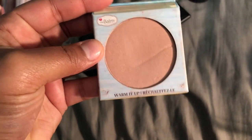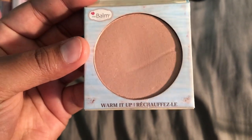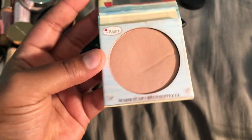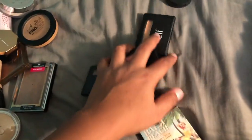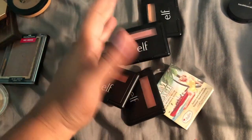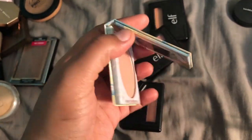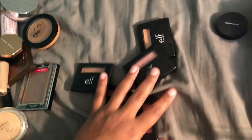So I really want to keep testing it out, see if it's the shade that doesn't work for me. I really just don't know. So I definitely want to keep trying this out. This is the only blush, really. This one's new. We'll talk about that in a second. But really, that was the only blush I decided to keep out of all my other blushes besides my e.l.f. ones. I must have really liked it, but I just don't know why. I just don't want to wear it anymore. So we're going to put that in there. And then I moved to the side.